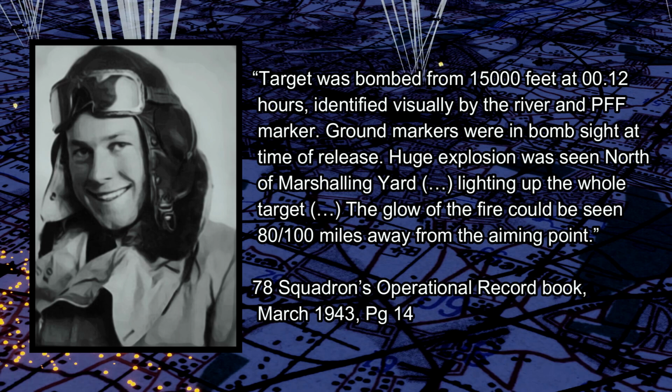Target was bombed from 1,500 feet at 012 hours. Identified visually by the river and the PFF marker. Ground markers were in bomb sight at time of release. Huge explosion was seen north of Marshalling Yard, lighting up the whole target. The glow of the fire could be seen 80 to 100 miles away from the aiming point.